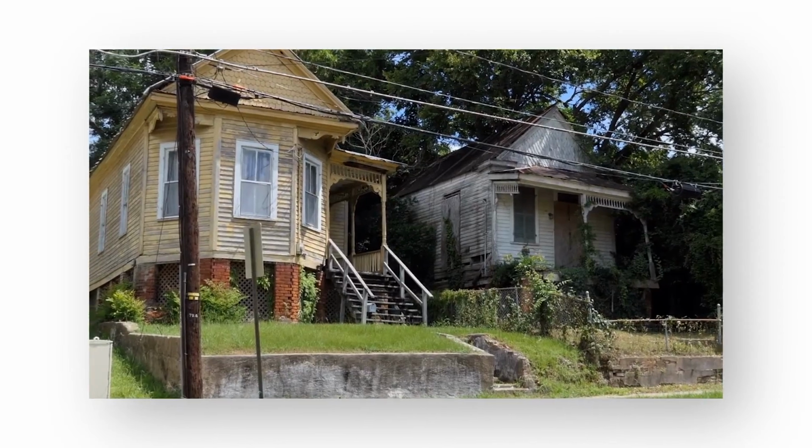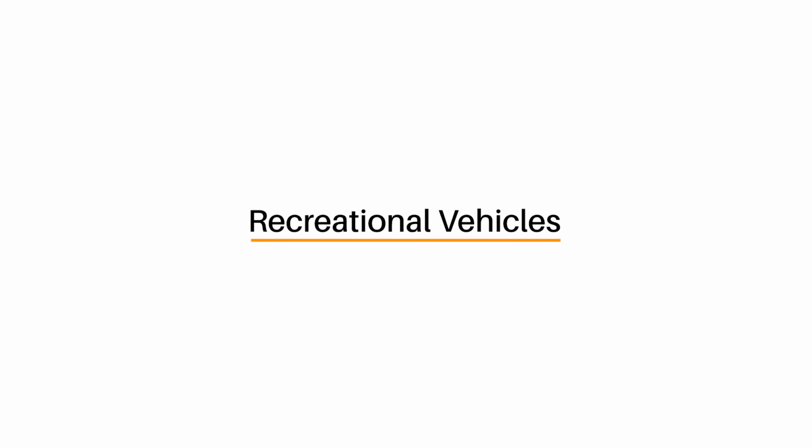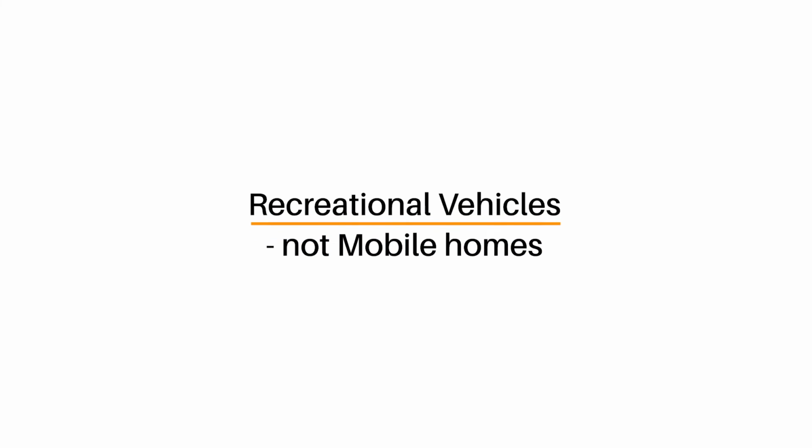In various regions and cities across America, there's now an ongoing debate about tiny homes and their status. Even though they can be moved, some owners are placing them on property and leaving them there indefinitely as a permanent structure. Some people live in their RVs for more months out of the year than anywhere else. But RVs are considered recreational vehicles. They're not mobile homes.